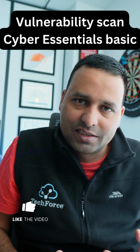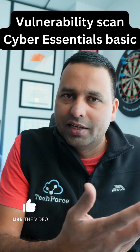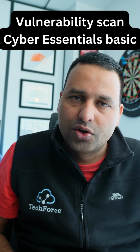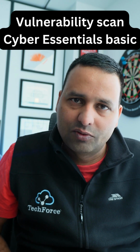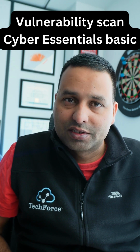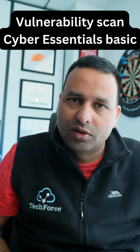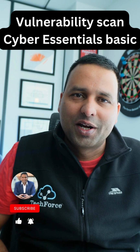One of the assessors will mark it, or if you go with one of the certification bodies, we will mark the assessment. That's it. There is no vulnerability scan or technical assessment involved in the Cyber Essentials self-assessment. However, there is a technical audit involved in the Cyber Essentials Plus certification. I hope that helps.